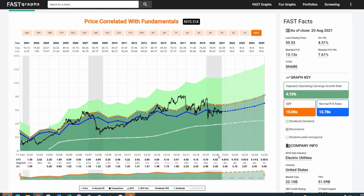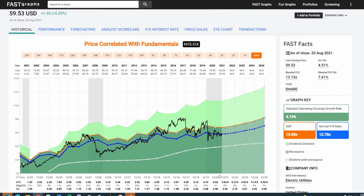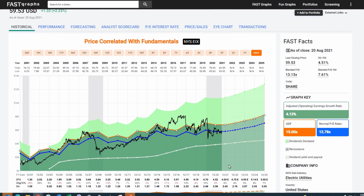It does pay a 4.5% dividend yield. It's got an earnings yield of 7.6% and a PE of about 13. So, all in all, I would say this is a good, solid choice if you're looking for high current income today, as a utility stock. It's not going to generate a lot of capital appreciation.